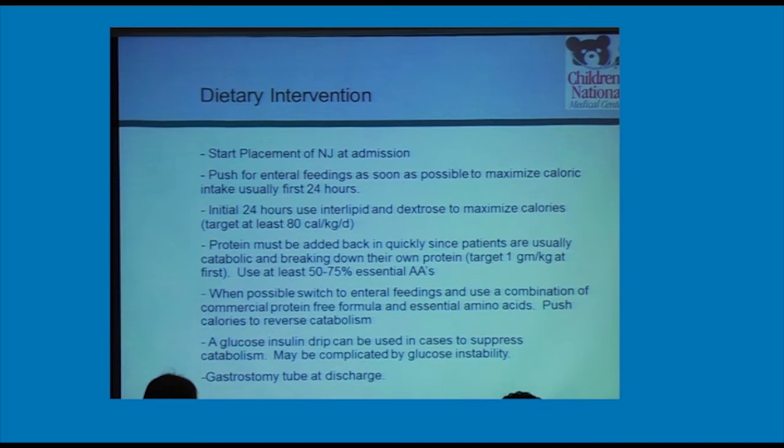One thing that is used in some centers is a glucose insulin drip. This is a very tricky way to block catabolism. Depending on the day of the week you ask me whether I'm a fan of this or not, I'll change, because it can get out of control very quickly. You're giving large amounts of glucose with an insulin drip, but if one gets ahead of the other, you can either make hypoglycemia, which is very dangerous for these patients, or hyperglycemia, which can also be very dangerous. So if you have an experienced team who knows how to manage a glucose insulin drip, it may be useful, but if you don't, I would avoid it.